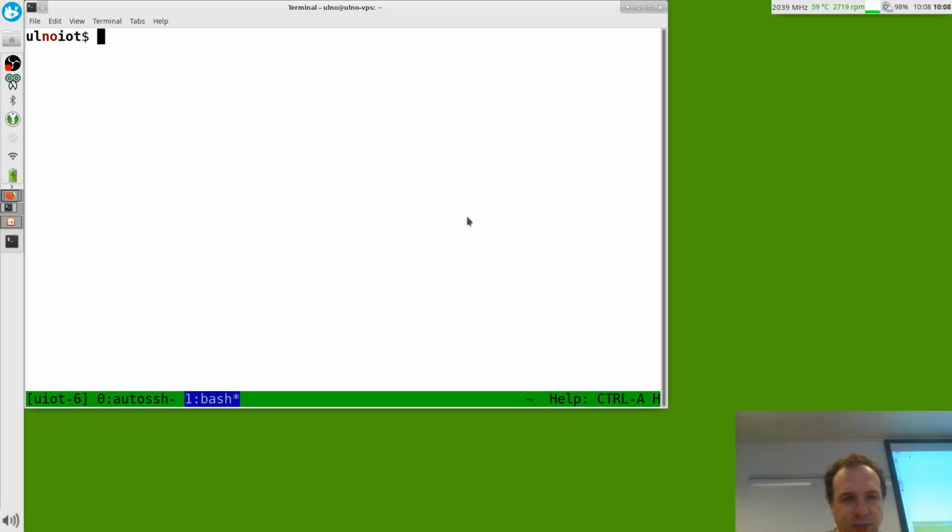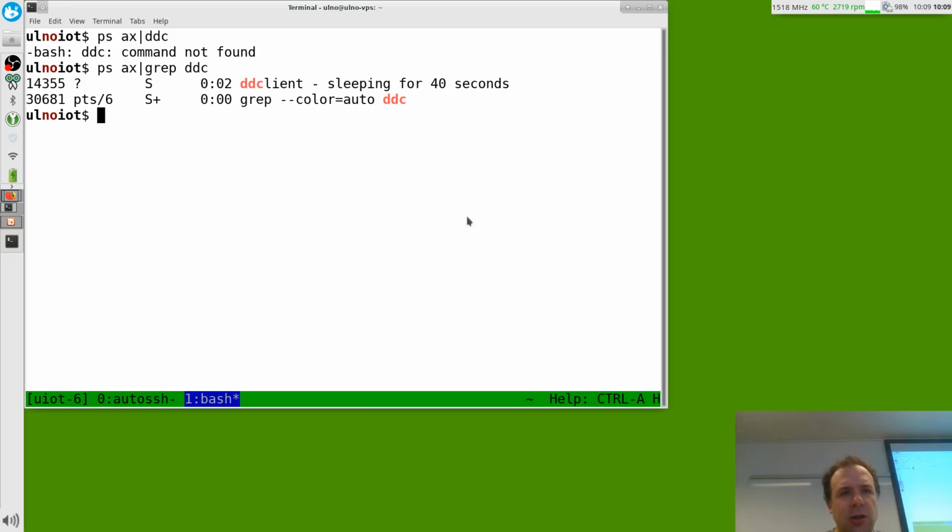And there you can see, yes, I have a software running, grep, DD client. So DD client is this dynamic DNS client, which is actually updating the IP address, and this is how we get the IP address, but we can't go out. But you see the SSH port is open, so it wasn't a port problem.